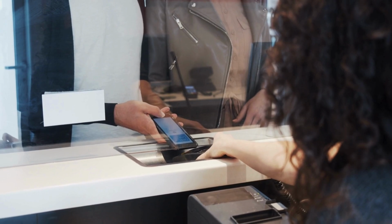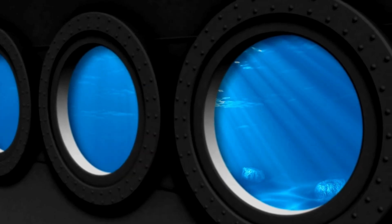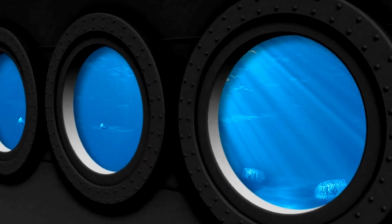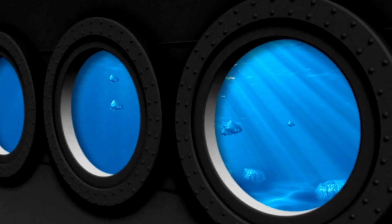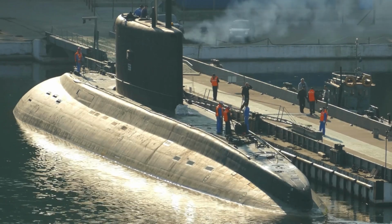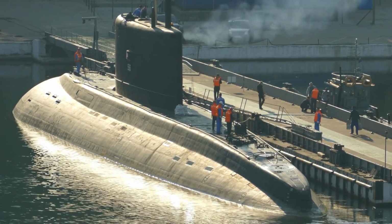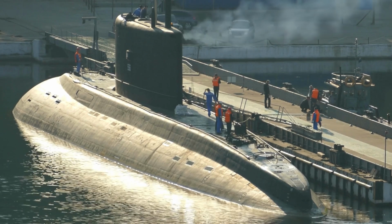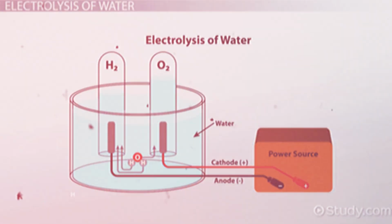Breathing underwater, how submarines generate oxygen. Living underwater for extended periods poses unique challenges, one of the most critical being the need for a reliable oxygen supply. Submarines, which can stay submerged for weeks or even months, solve this problem through a fascinating process known as electrolysis. Electrolysis uses electricity to split water molecules, H2O, into their constituent elements, hydrogen and oxygen.